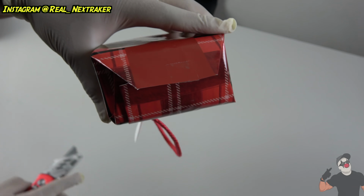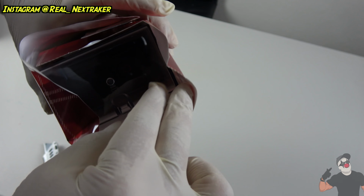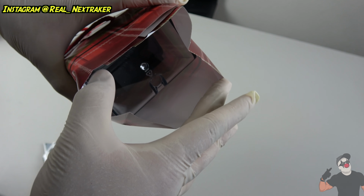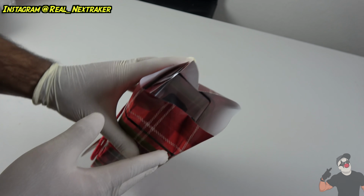And that's it, guys. Look, it easily opened up. Let's look inside. And yep, it's a GoPro, guys. Now, once you find out what's inside, obviously you want to seal it back up.